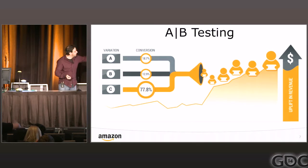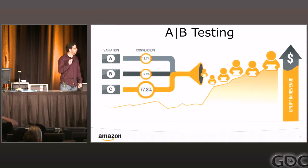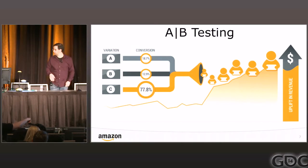So in this case, variation C is winning, and after the right amount of time, when we get the right statistical significance, we'd say that's the best. Let's give it to everybody. And the really interesting thing there is you can give that to everybody without a redeploy. I don't have to go and resubmit to any of the app stores. It's just give this experience to all the users now that you know it's the best. So let's go into more detail.